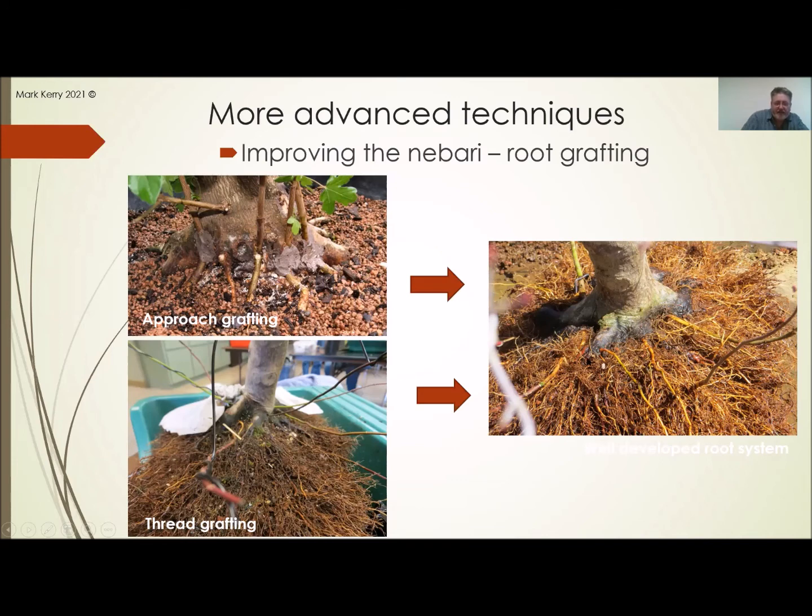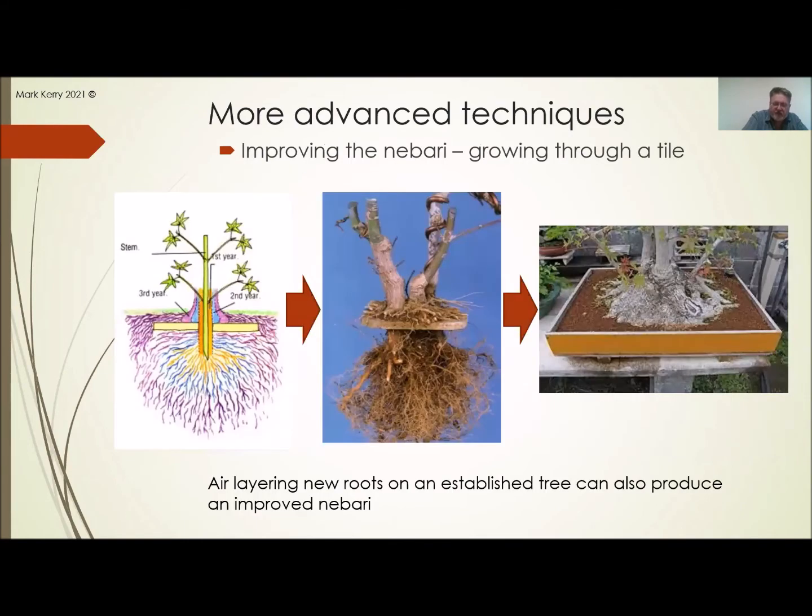So the whole idea is to get a very well developed base to a tree where you've got a nice flare out, and you've also got a lot of growth from a lot of different places. And as these start to grow out and thicken, they'll fuse together and you'll get an even wider base. And I'll show you that in a couple of slides' time, where you've got very good nebari. So another technique is to grow through a tile.